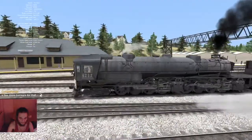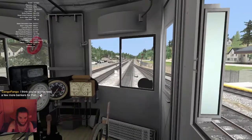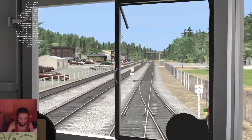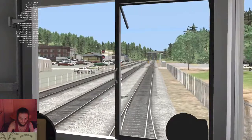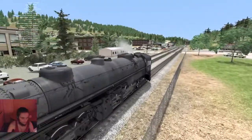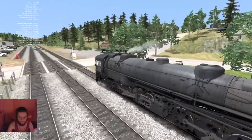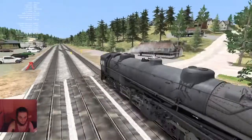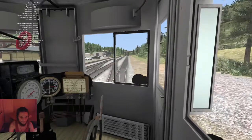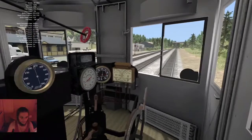Okay, let's close the cylinder cocks. And off we go! Good start! We can also open the window slightly up there. Oh, wheel slip. Okay, now I need to reduce the cutoff. I need to put the brakes on running. Need to open the blower. And off we go.